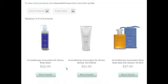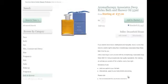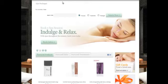So if we select one of the products or one of the categories in here, if we look at the Aromatherapy Associates, the Relax Bath and Shower Oil, so you can see here it can just be added to basket in the normal way. So that's how it would actually look in your listing. Products can also be found by the beauty product page and finder, and they can also be featured.